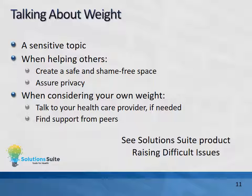Weight is a sensitive topic. This means that if you are using the health passport to help others, it's important to be supportive and encouraging so they feel okay about stepping on the scale. Emotional support and acceptance can help create a shame-free approach.